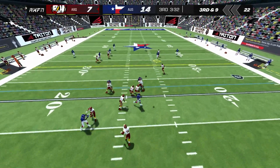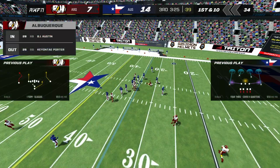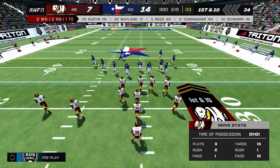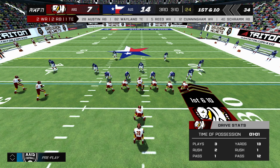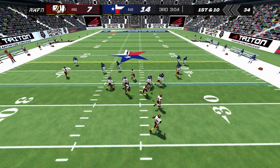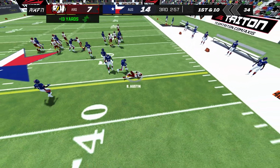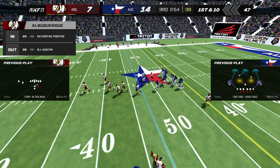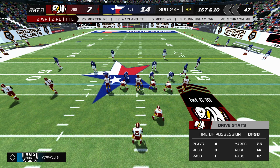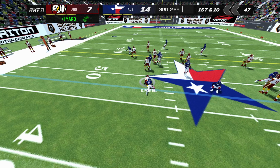Dropping back. He makes the throw up the middle. Brought down. Good enough for a first down. A fresh set of downs for the offense. Pitching it off to number 28. Good enough for a first down. The away team comes out in a two-receiver set. Hike. He hands it to number 25.